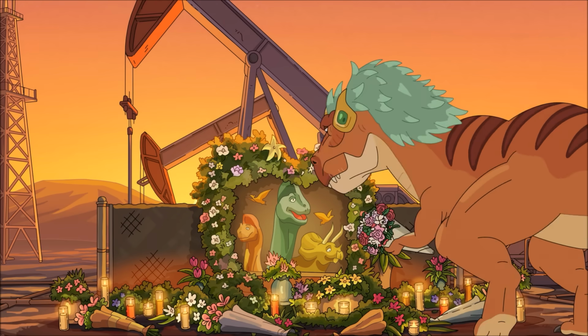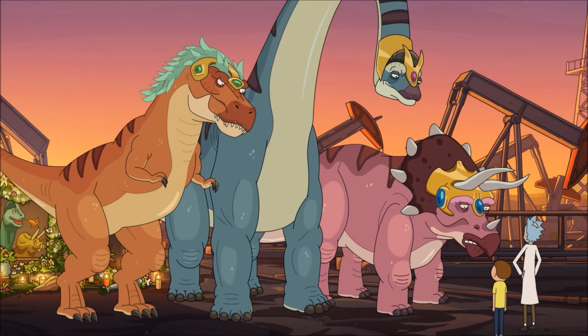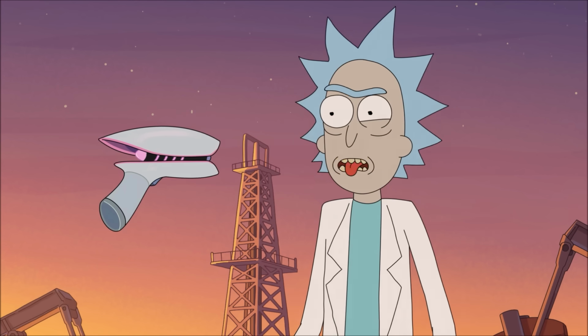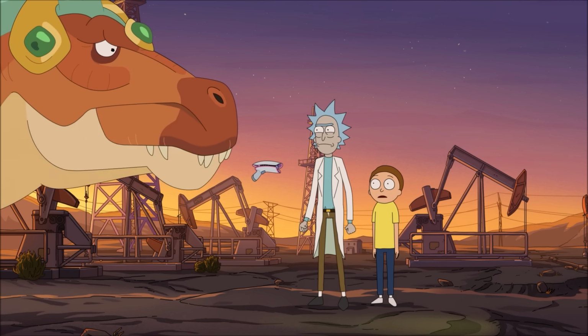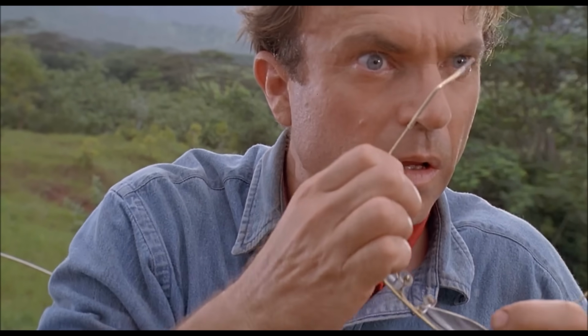The dinos make a shrine to their fallen ancestors, and though Rick says he can help, it turns out they've already done everything that he wants to. They've even perfected his portal gun and upgraded it so the traveler can now see where they're going. Morty says the line, "Clever girl," which is a reference to this from Jurassic Park.